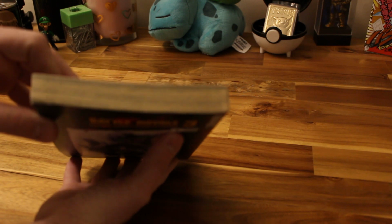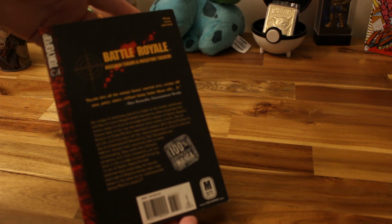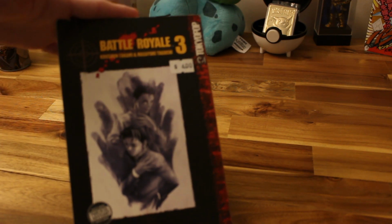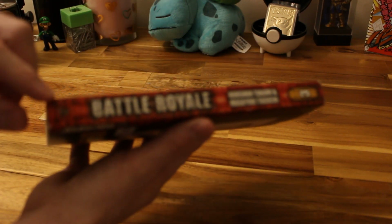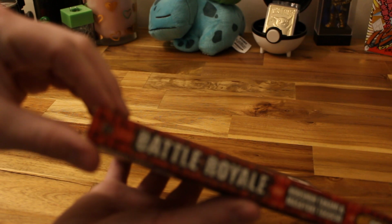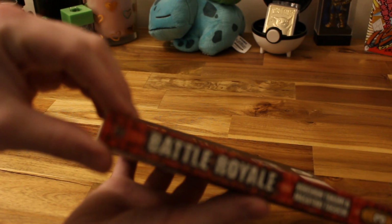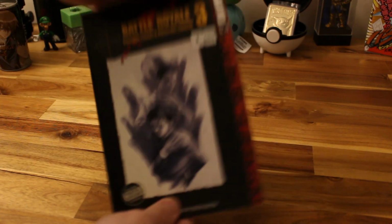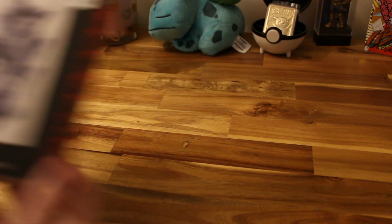Battle Royale Volume 3. I know people are trying to collect these. I think it's after 10 or 11 that they're harder to find, so the first couple aren't too pricey. They're decent, though. But yeah, I got that to sell off. Thought it was cool to find. It's also got the OG Tokyo Pop logo. It's hard to tell because the background's red, but it's the really tiny one. It's not focusing. Okay, I'll just move on. But yeah, Tokyo Pop single Battle Royale Volume 3.